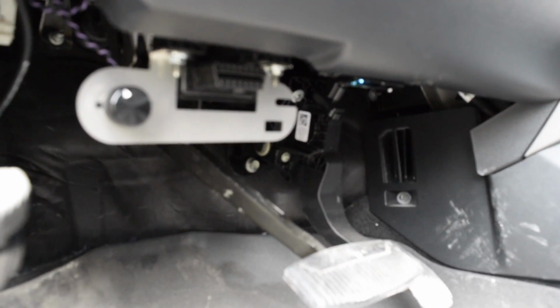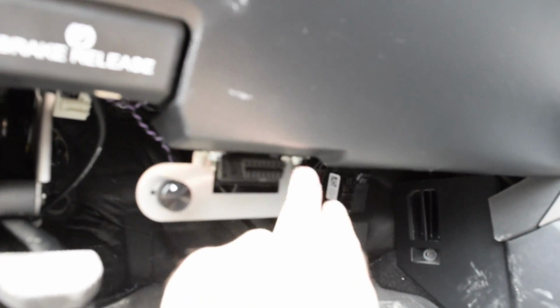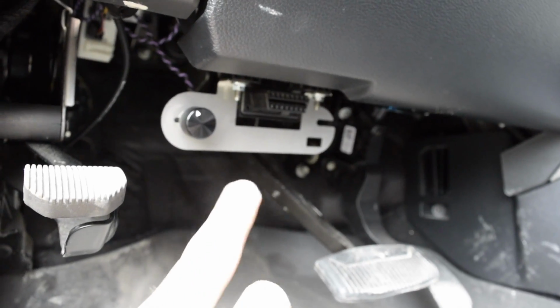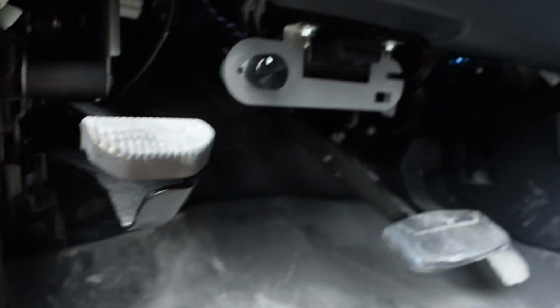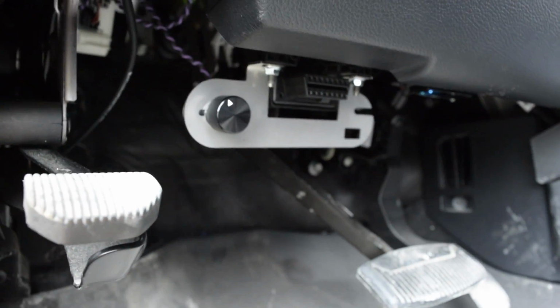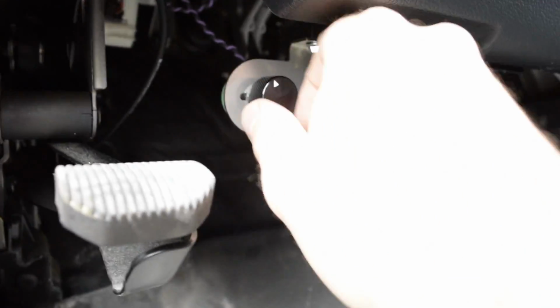All right, so here we've got the SPE shift on the fly mount itself, which mounts on the two studs that hold your OBD2 port in place. It's a very nice option for mounting your shift on the fly knob, so you don't have to drill into your dash or your plastic or mount it wherever. It's a very nice system to keep the switch in place. It's sturdy, and it's high enough up out of the way that you're not going to kick it or anything like that. And the switch is sturdy.